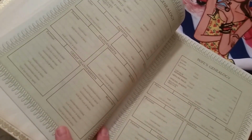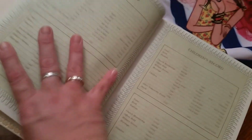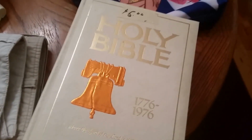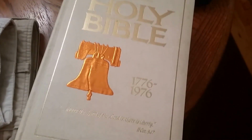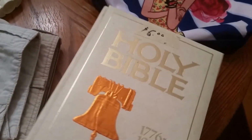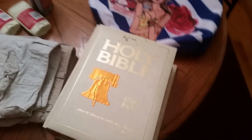I've sold big Bibles before, this size. I always look to see if any of these pages have anything written in here. I believe this is from 1976. Have you ever seen a Bible with a Liberty Bell on it before? Me neither. But it's in really good condition, a real big heavy one. So I will be listing that on eBay.